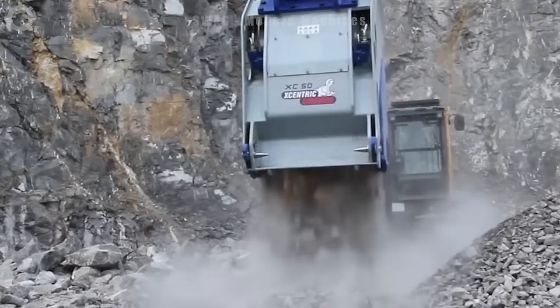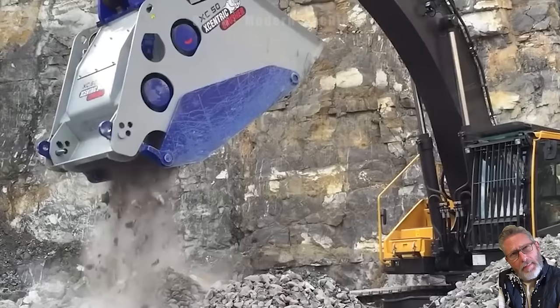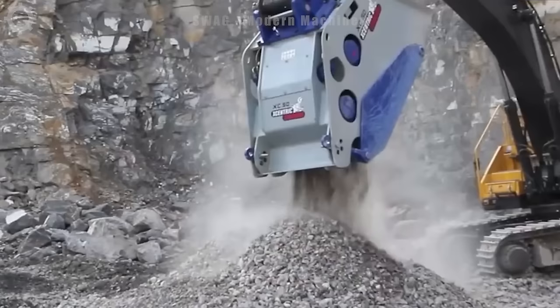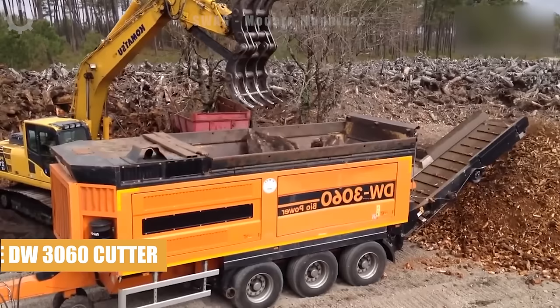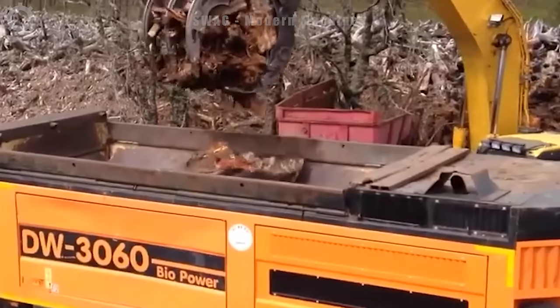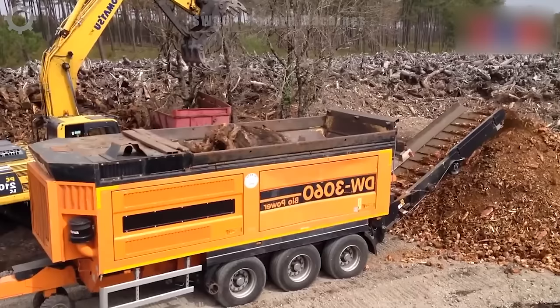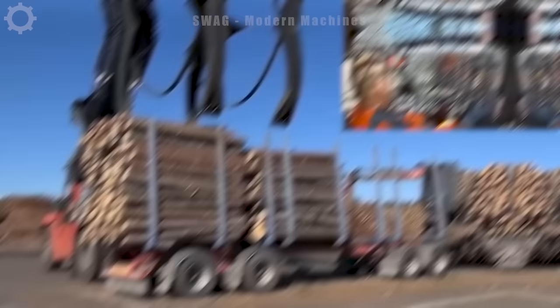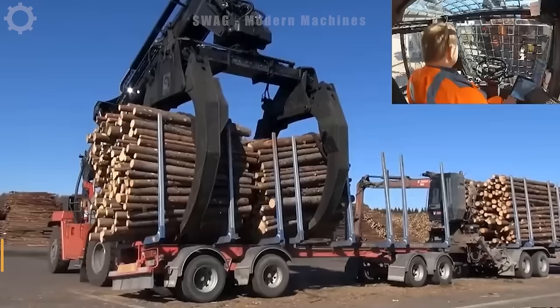Incredibly, this machine can crush stone directly at the quarry with a productivity of 100 tons per hour. The DW3060 cutter is usually equipped with a crane system to automatically load material into the chopping area. Look, this machine seems to be able to lift a ton of wood at the same time.